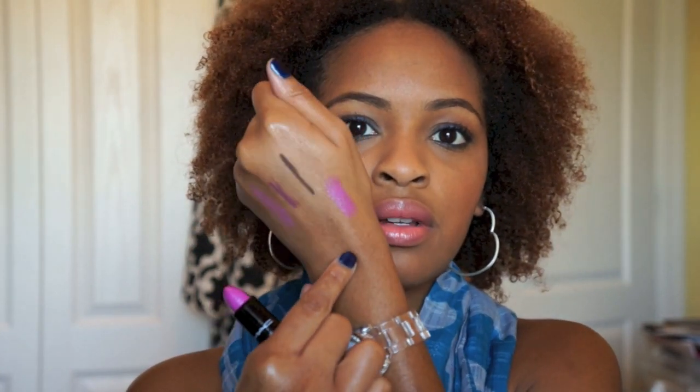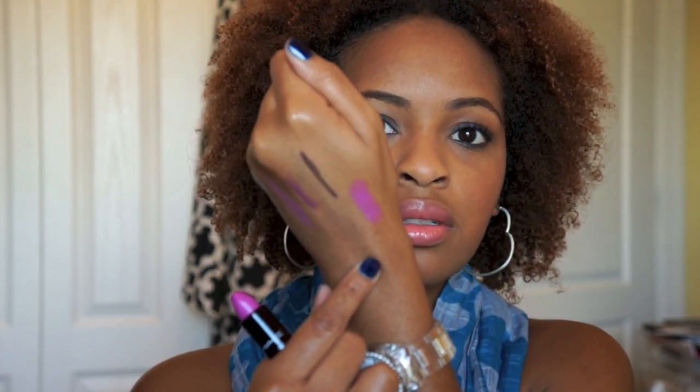I don't even need a lip liner with this. It's there. I don't know if that's showing up well. I'm sorry, I just got a new camera, so I'm trying to figure out how to work it. But anyway, back to the lipstick.